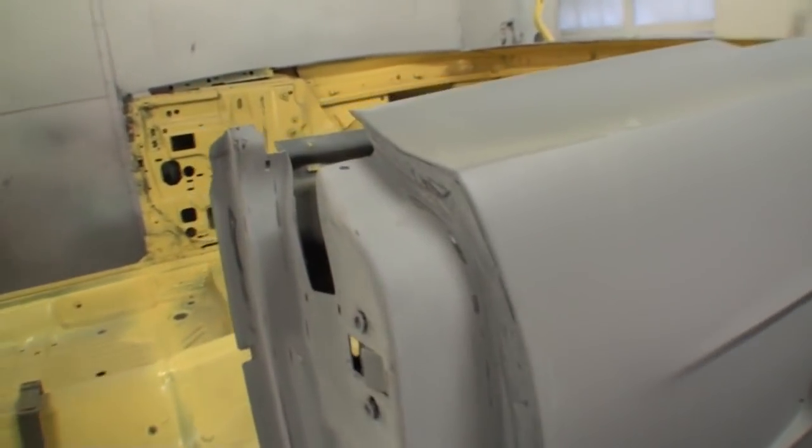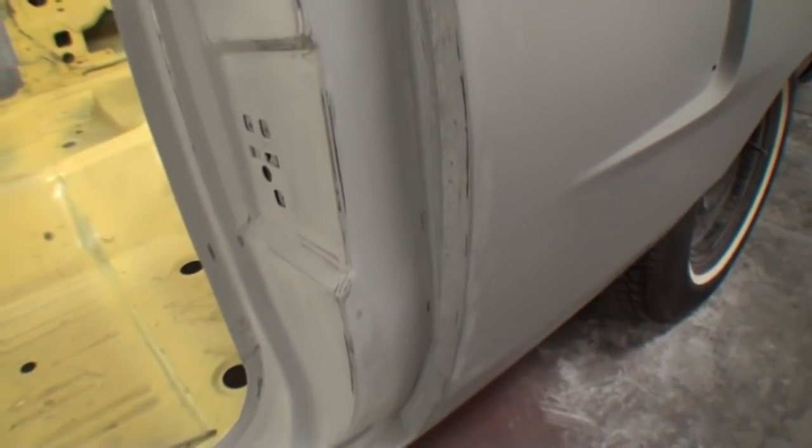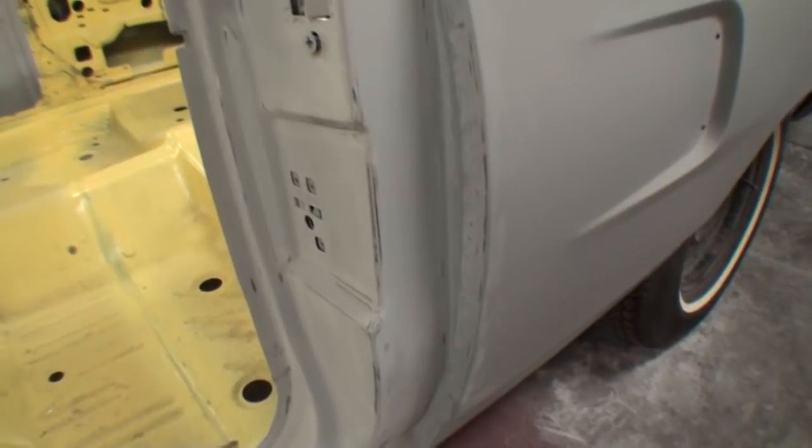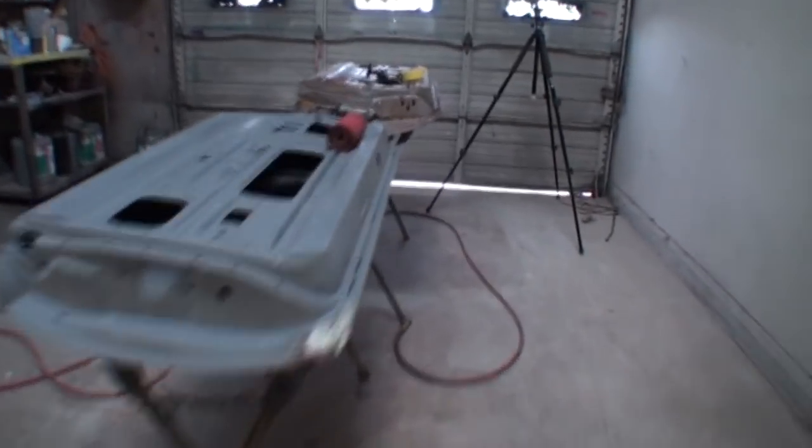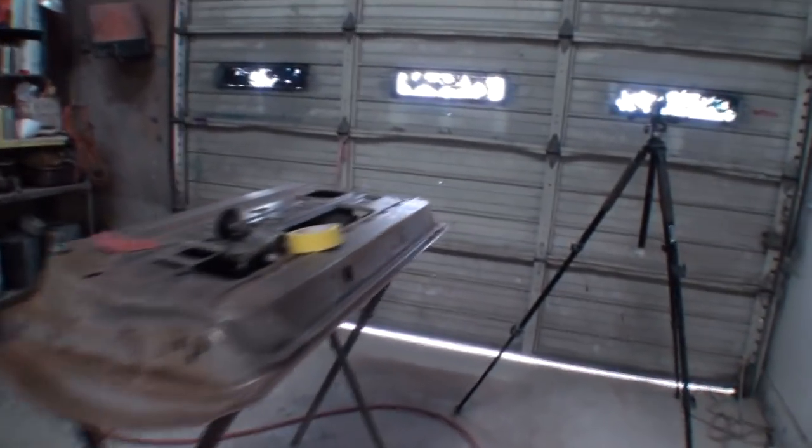So all that's been attention to detail, and when we get that painted, it's going to look just like factory, and your eye won't be attracted to it to make you start looking at other stuff. So while Minnie's in there getting door jambs done, what I've been doing is I've been working on these doors.